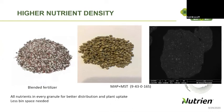So, a lot of guys, and I've done it in the past, we blended our fertilizer, our P and K in the fall when we're adding the sulfur and all that kind of stuff. What you see in the middle slide is our MAP+MST. It's, again, MAP where we put the micronized sulfur. MST stands for micronized sulfur technology. We infuse each of those granules. And if you look at the picture on the right, the white spots are the sulfur within the granule. So our distribution is very thorough throughout that individual granule. And again, every granule contains that same analysis.